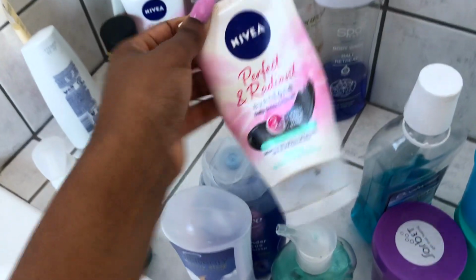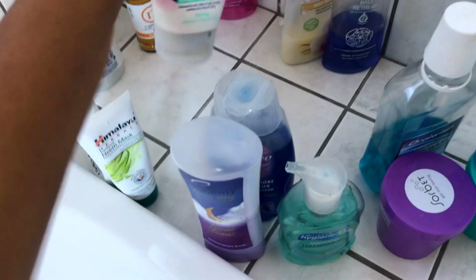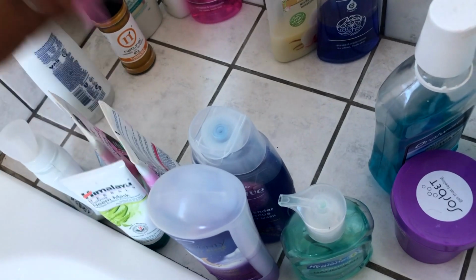This is still full and I love lavender, so I'm gonna keep that. This is actually expired, so I'm not gonna use that. That's just gonna be thrown away. This is expired as well. I'm just gonna throw that away.